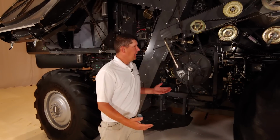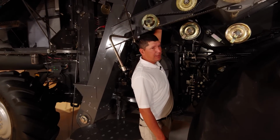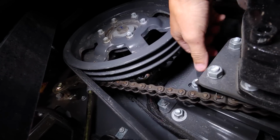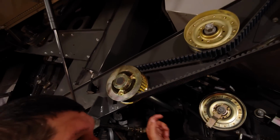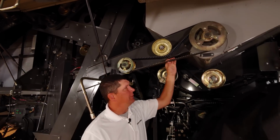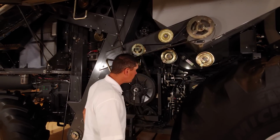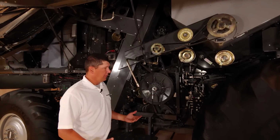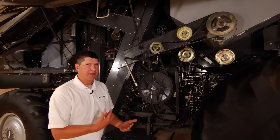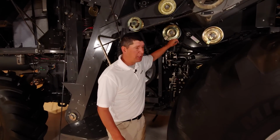So we talk about chains as well. We have a reverser chain up in here. Okay? According to the op manual, that needs to have a 1/2 inch of play, like that right there. Okay? Our unloader drive belt, per the op manual as well, is going to have a little play as well. You can see the rest of these belts have spring tension to them, according to the op manual. Again, I'm going to keep referencing the op manual, guys, because if you don't have the op manual, you're not going to know the correct tensions on these belts.